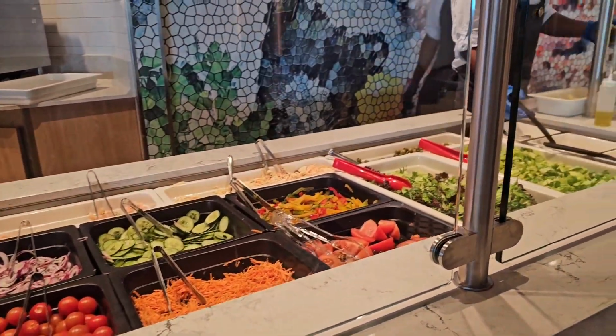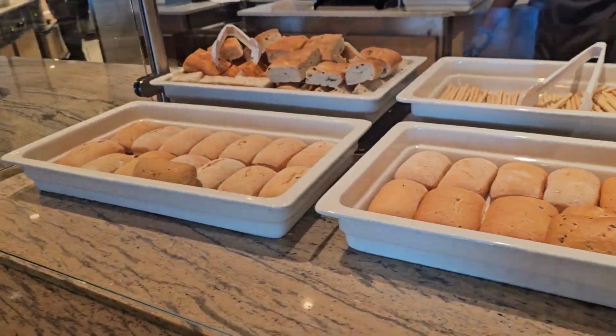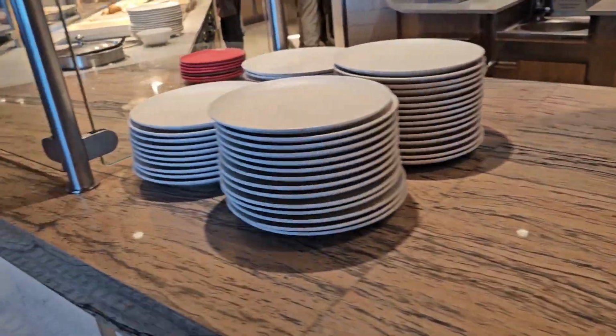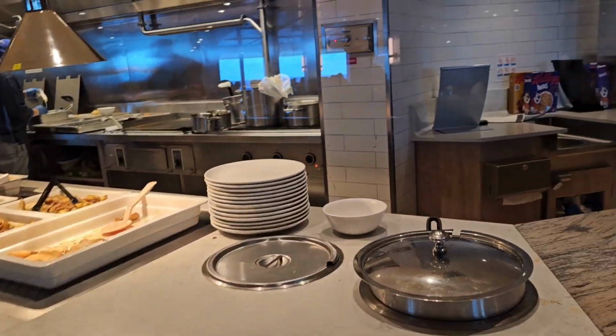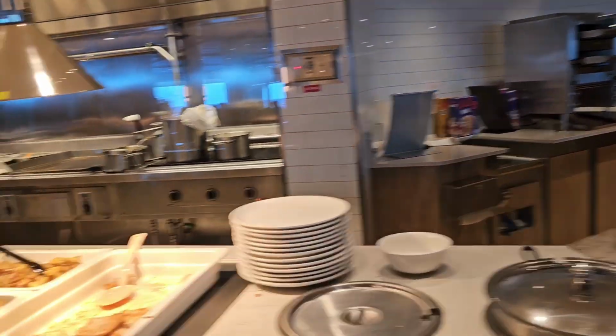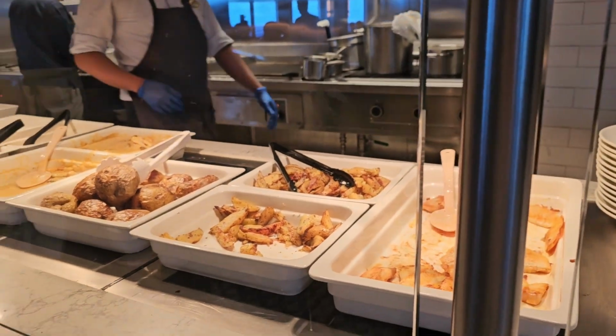Salads. So in the mornings, this is where they toast your bread. They have bagels and different kinds of bread. They toast your bread here and prepare them for breakfast.